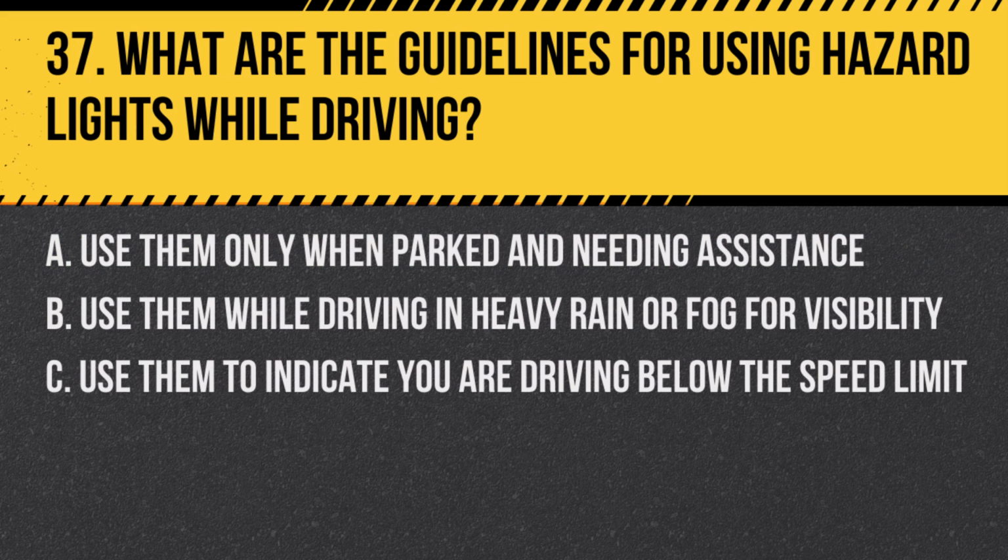Question 37. What are the guidelines for using hazard lights while driving? A. Use them only when parked and needing assistance. B. Use them while driving in heavy rain or fog for visibility. C. Use them to indicate you are driving below the speed limit. Answer: A. Use them only when parked and needing assistance. Hazard lights should be used to indicate a stationary vehicle that may be obstructing traffic or when needing assistance, not while the vehicle is in motion under normal conditions.